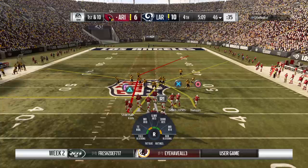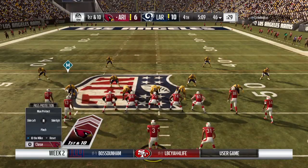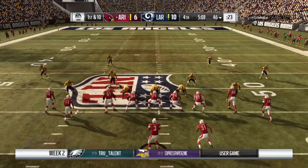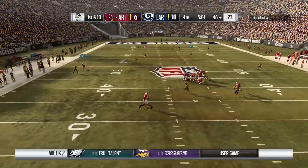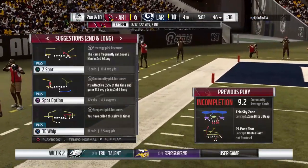Rosen and the Cardinals take over with a 1st and 10 at their own 46. Trying to shake off the interception, he'll look to throw. And that's going to be too high. Out of bounds and incomplete.